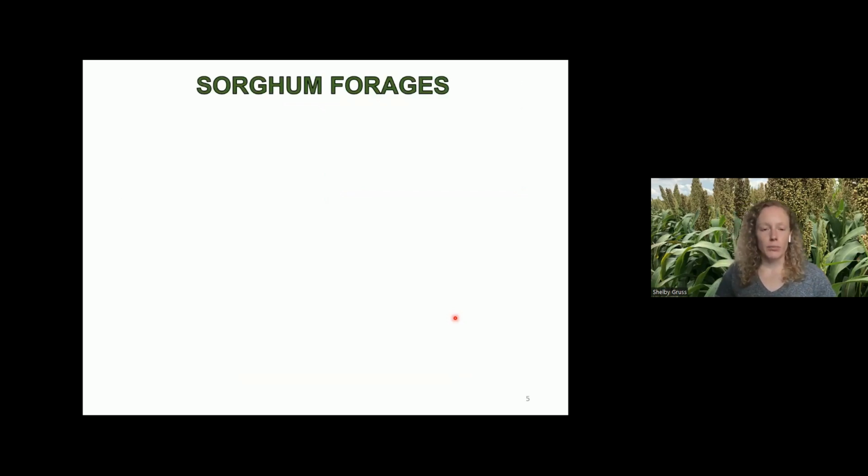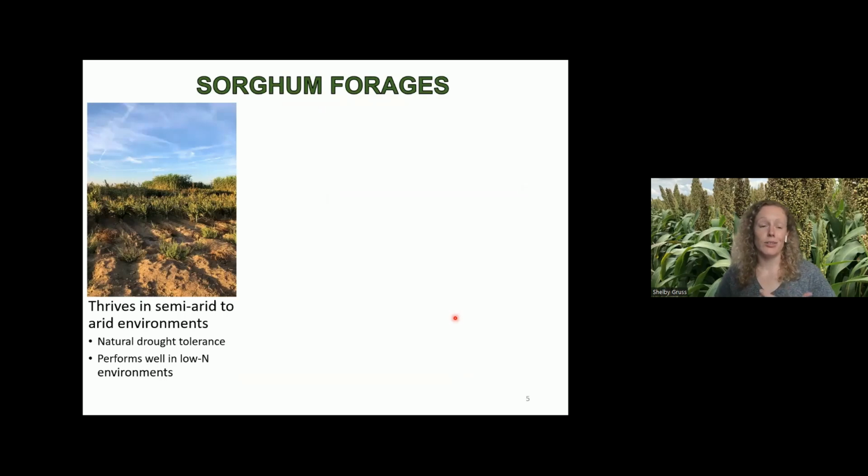The reason I'm such a big proponent of our sorghum forages is, again, they do really well and they're drought tolerant. They can perform well in low nitrogen environments. They thrive in semi-arid to arid environments. I kind of think of them as more of emergency crops. Crops like, something went wrong, let's get some kind of forage really quickly.